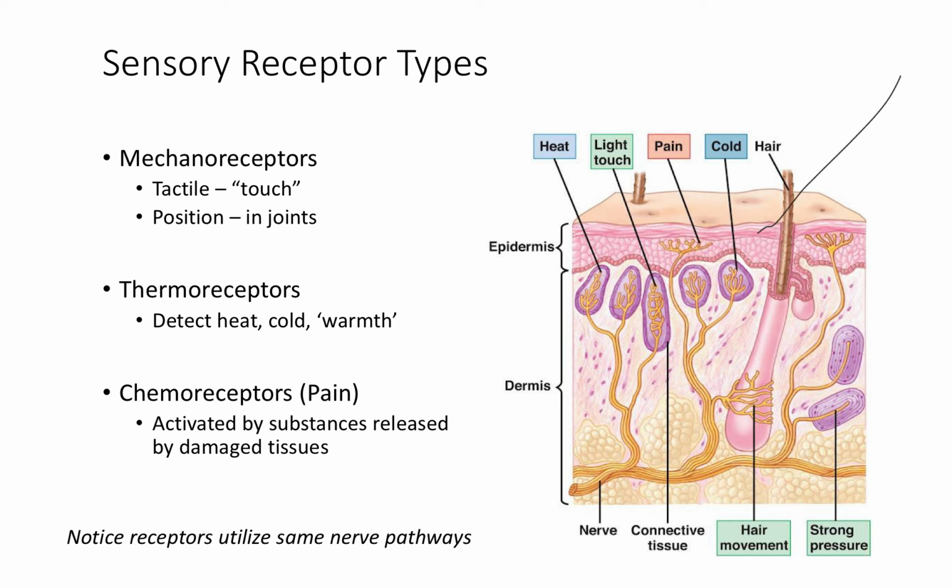I want you to notice in this picture we have an epidermis and we have a dermis, and we have a variety of different receptor types at different levels of the tissue. But if you follow the various receptors, it doesn't really matter what they're sensing. They do share the same general nerve, which means that these things are going to have some overlap. So sometimes pain and cold can have some overlap. Or maybe touch and heat. This is the way a lot of different therapeutics work to get you to ignore the pain sensations you might be feeling.